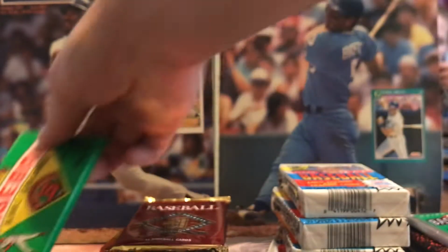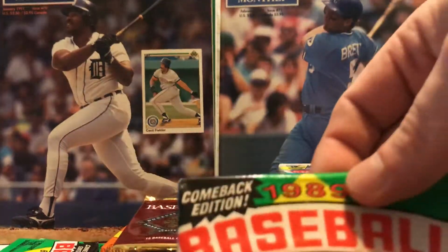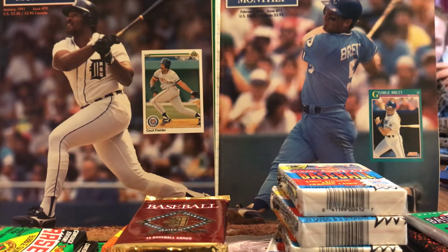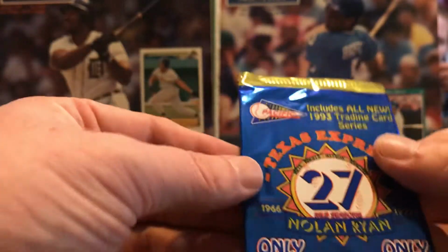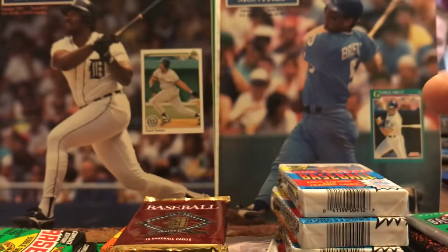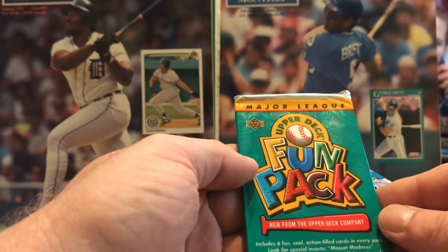'89 Bowman. '89 Bowman wax. '89 Bowman wax. '89 Bowman wax. Oh, that Pacific Nolan Ryan set. That's what that's from. Upper Deck Fun Pack.